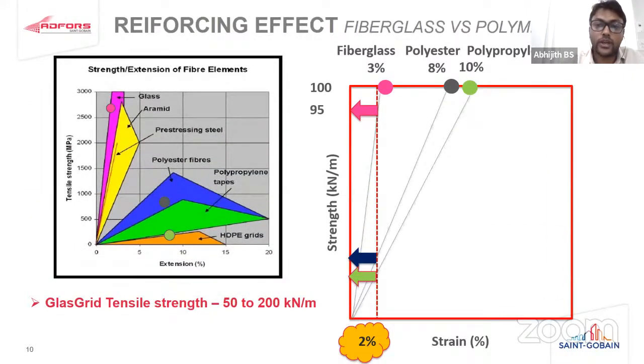So why do we have to choose GLASGRID over other products in asphalt reinforcement? This is something we need to know technically, because the asphalt mixture in the top layer fails at a very low tensile strain. So the tensile strain at which it starts initiating and propagating cracks is very low. So we need a reinforcement that can achieve the target tensile strength at a very low strain level. Okay, so this is one example here.